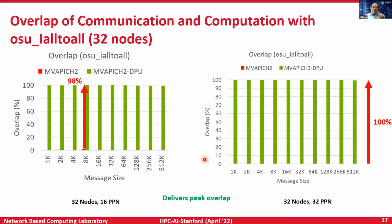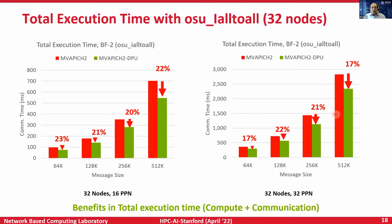As those of you familiar with MPI know, we have an eager protocol and a rendezvous protocol. The eager protocol typically uses copy, so you don't get a lot of overlap. Sorry, you get overlap, but the rendezvous uses RTS/CTS, so you don't get overlap. But if I offload to the DPU, we are able to give almost 100% overlap. That means when we run applications, we can actually benefit.